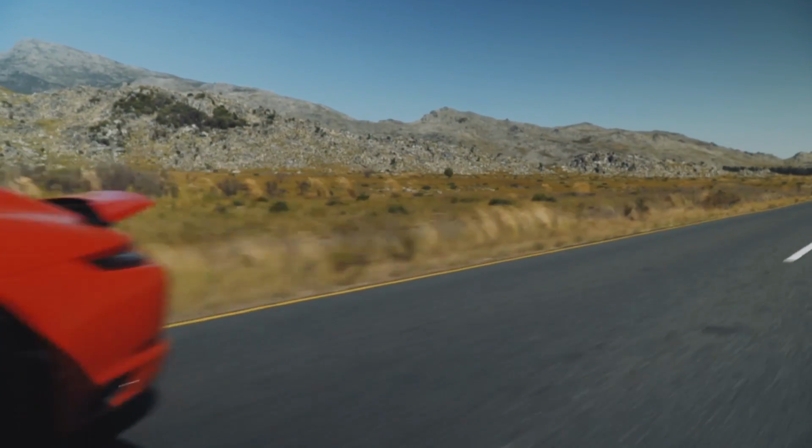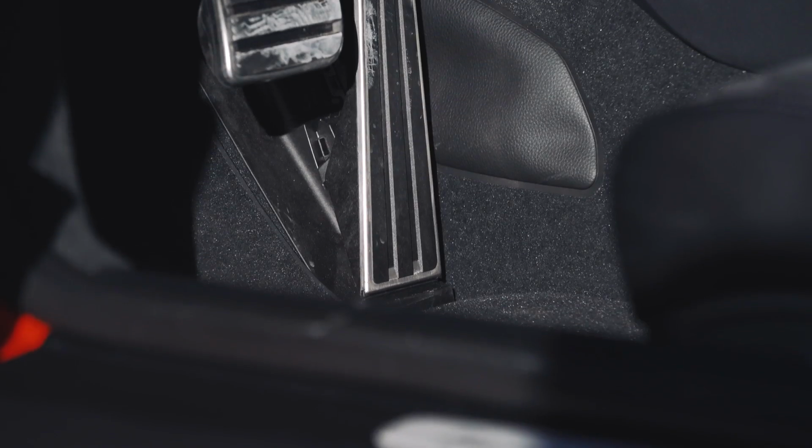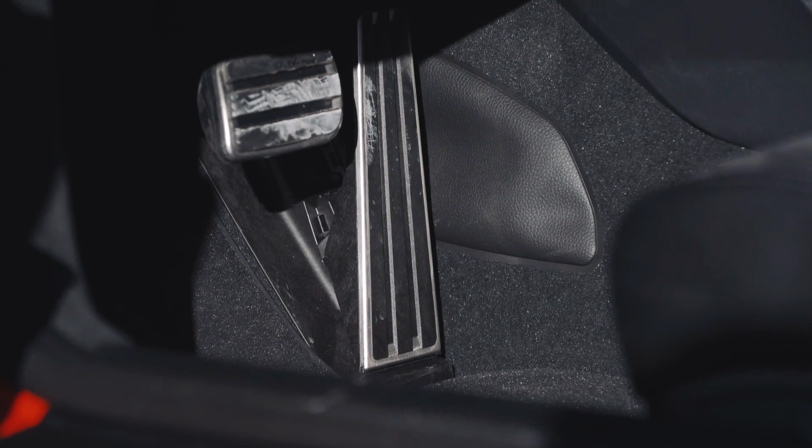Off we go. The gearbox itself, we've got the PDK here because let's face it, that's all people are going to buy, because you may say you want a manual, but no one votes with their checkbooks anymore.